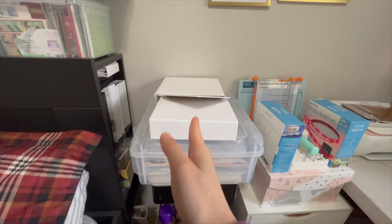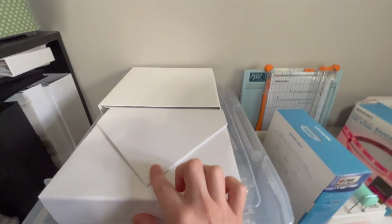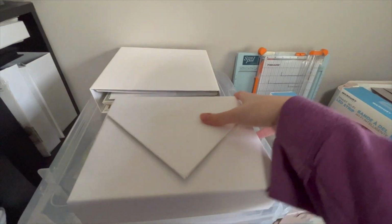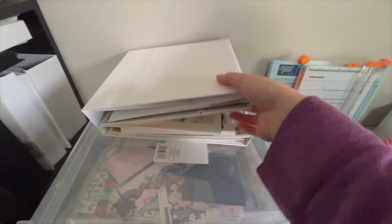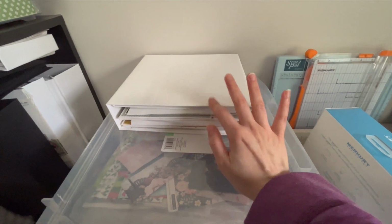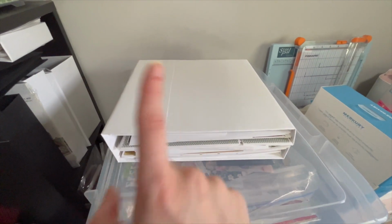Moving on right here, this is my crafting cart. On the top here, I have two unfinished albums. This one right here is something brand new that I'm working on for the new year. I am putting together a tutorial for this. It is empty, it's not done yet, but I am working on this. This album here is my wedding album that I have not yet finished. So I have that sitting here for when I'm ready to pull this out and work on that. I have it here and ready to go. I want to say I'm about 50% done with this one.